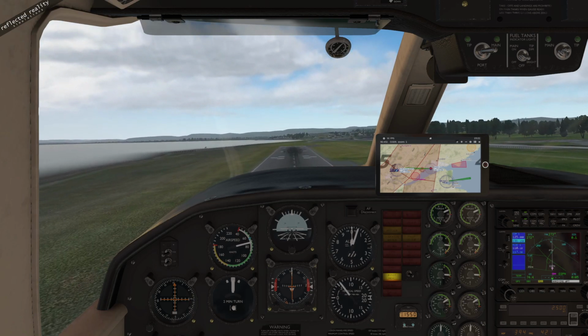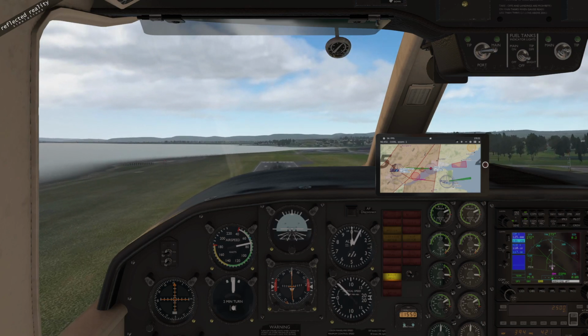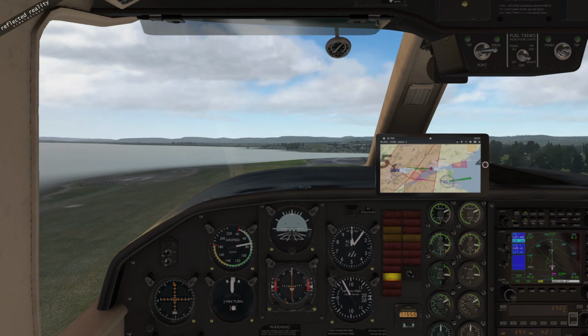Do you remember doing circuits here in the TBM, and it was quite tight to do touch and goes in the TBM at Dundee.